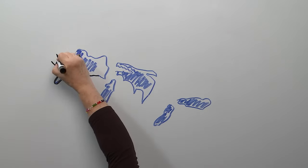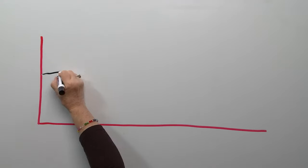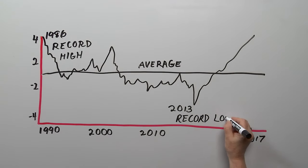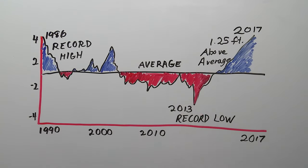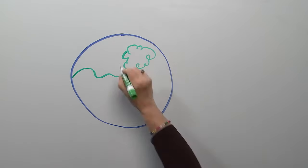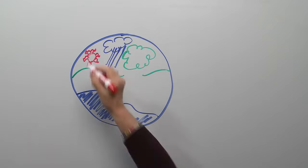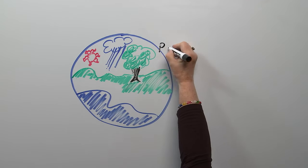In the Great Lakes, water levels rise and fall naturally. Lake levels can vary daily, monthly, and seasonally. We also see overall lake level highs and lows when we consider many years at a time. A main reason that lake levels change is the balance between rain and snowfall absorbed by the Great Lakes and water evaporation back into the atmosphere.